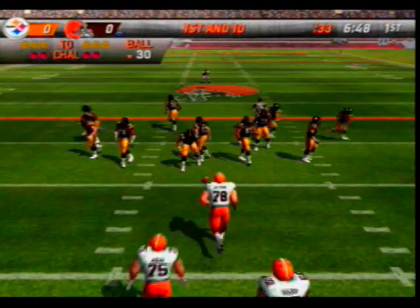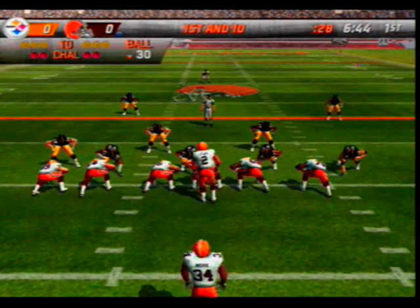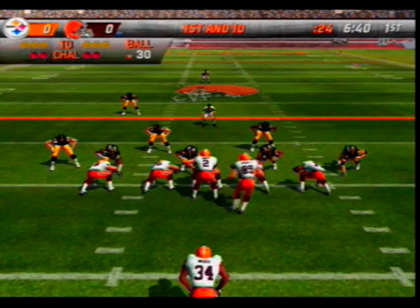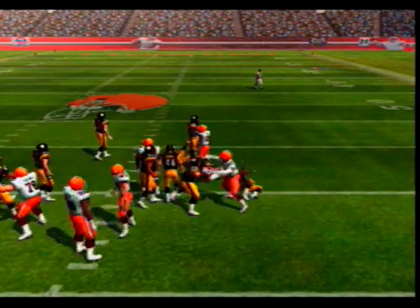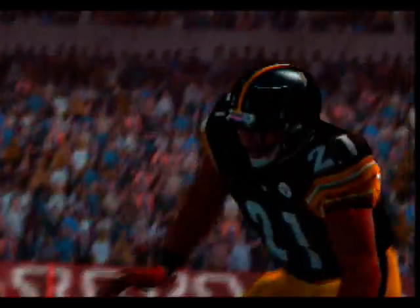Ball on their own 30. The Steelers line up in a 4-3. They give it to the halfback. Big hit on the ball carrier. Morris runs it through the middle, a gain of about 6.